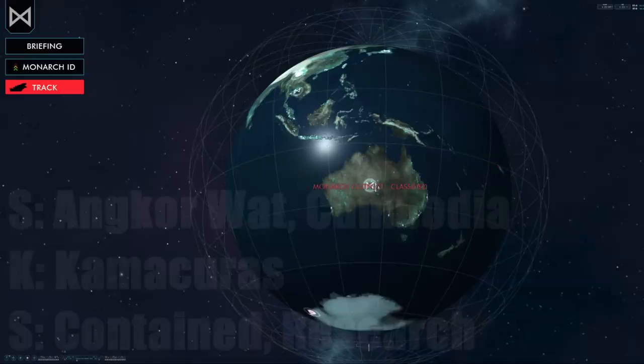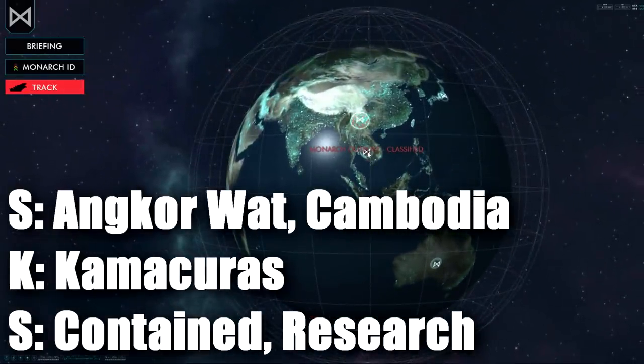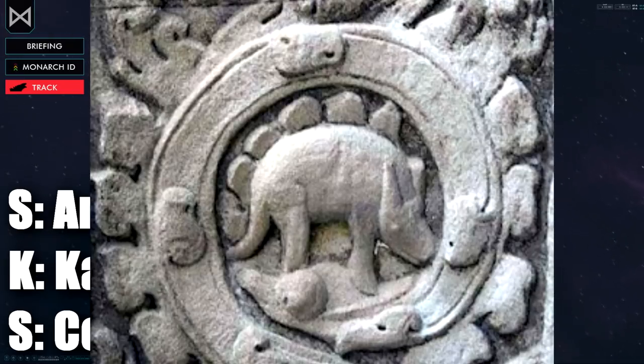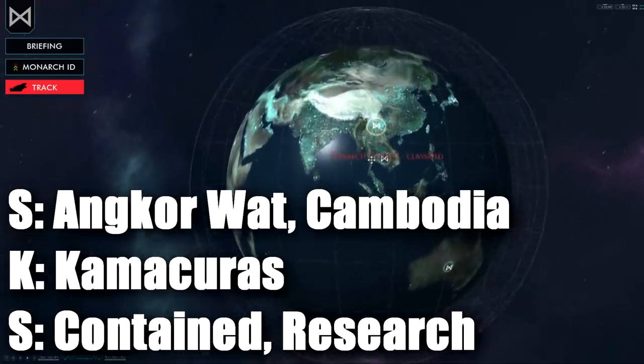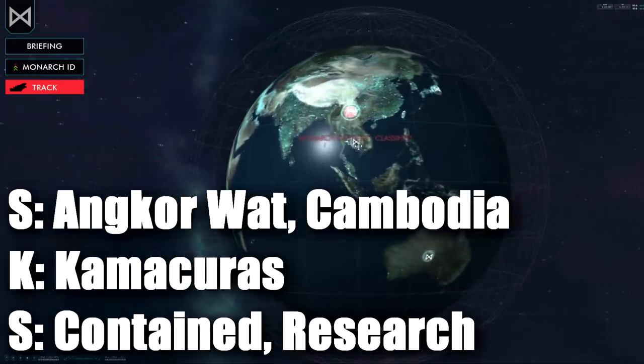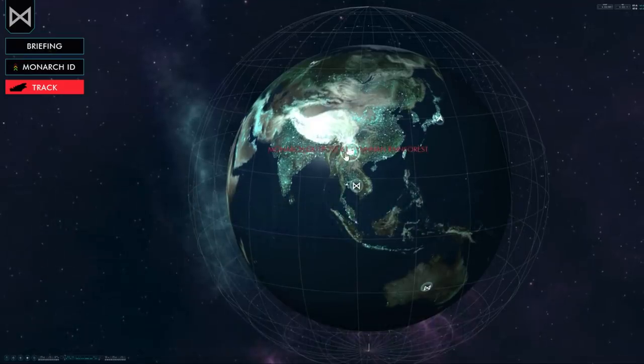Moving on. Number 16, Angkor Wat, however you want to say that, Cambodia. Kamakuras has been seen in the Monarch film file, and it's filmed in the surrounding area, Vietnam, Cambodia, Laos, that area. And they're obviously researching. There are so many artifacts, so many kaiju monoliths and stuff like that. So they have to research there. That's a given. And if there are Kamakuras all around this area, they're probably trying to contain as many as possible.